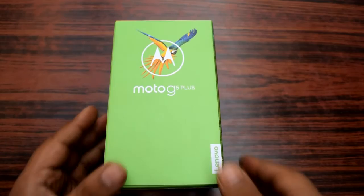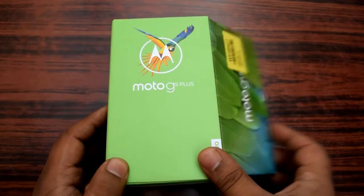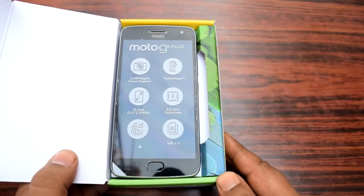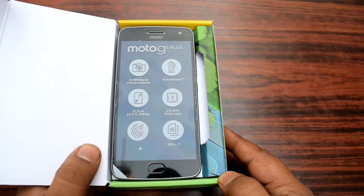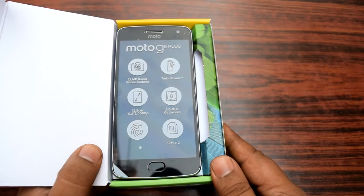Now let's remove the items from the box. I have already cut the seal open. I have skipped that part in this particular video, and I thought it would be better to skip that. So this is the device. This is the beauty you all have been looking for.